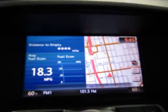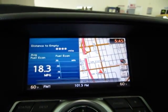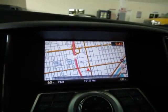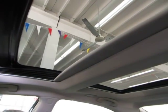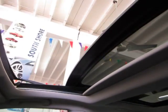All right, there's your navigation, and right now it's in a split screen, but you can make it into full screen by pressing map over here. Okay, and let's start off by opening the moonroof so we can get a little bit of lighting for the video. It is a panoramic moonroof, and it has a power shade that retracts. And it retracts towards the center, as you can see. And the panoramic moonroof pretty much encompasses the whole moonroof. Now the front portion, as you can see, opens up. The rear portion is just for you to look out of.